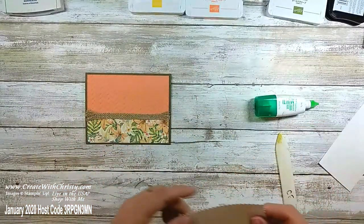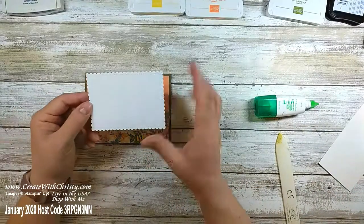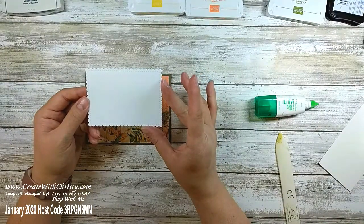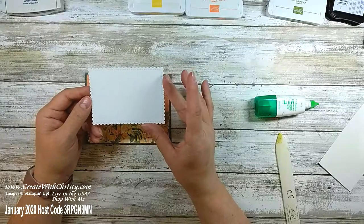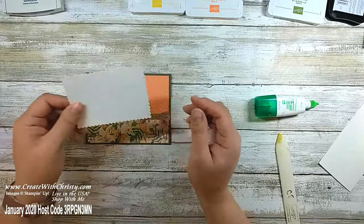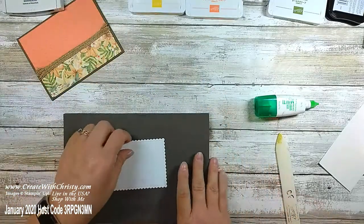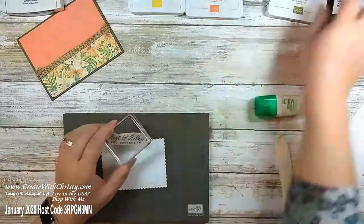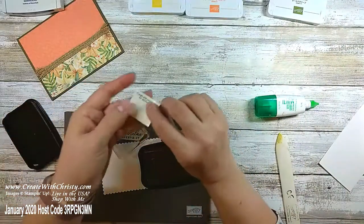I had a piece of regular Whisper White that was 4 1/4 by 3 1/4, and I die cut it out with the largest scallop rectangle that's in the new Stitch Sweetly. I can never remember the name of it in the catalog. It's with the So Sentimental bundle. So I've got that already cut out, and I'm going to go ahead and bring in my Stampin' Pierce mat, and I'm going to stamp the Rest and Relax You Deserve It stamp. And I'm going to use my Saddle Brown Stays On. It comes with a label. I haven't used that yet.